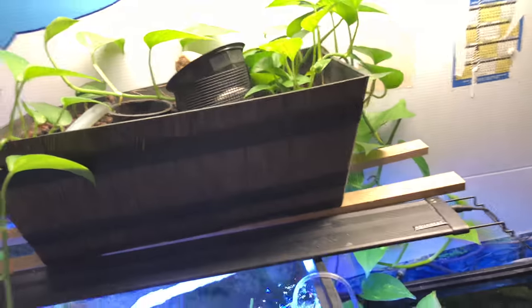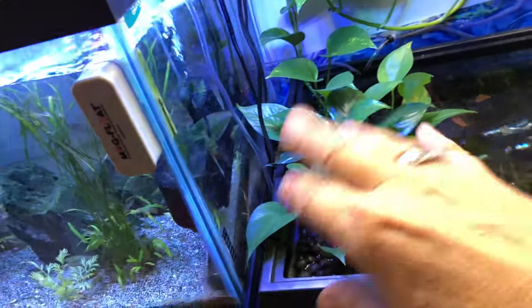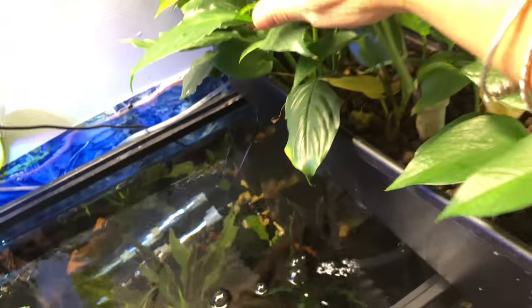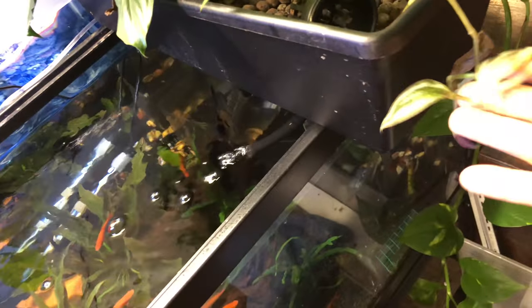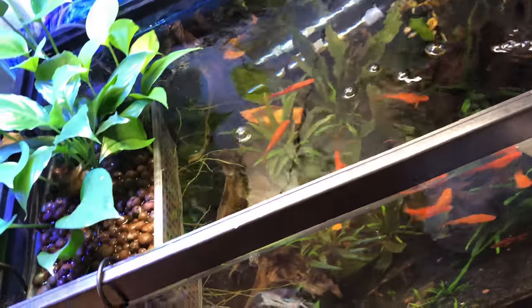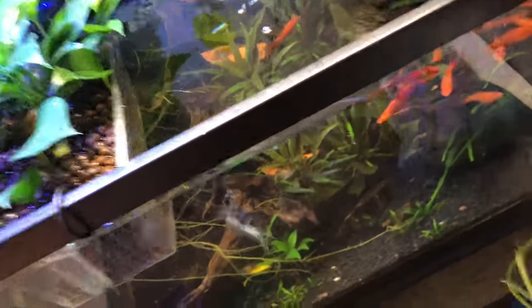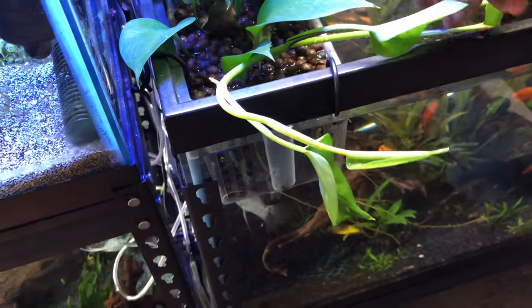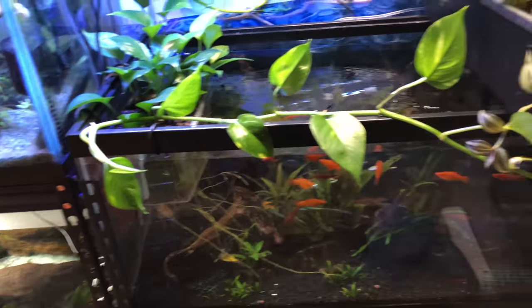A little bit of aquaponics going on here, but with just house plants. Spathlilies, pothos, spathlilies. I got a wandering Jew. Oh yeah, we got some pothos going again. Look at this pothos. This is huge. I should bring it over like that. There we go. Now I got that pothos going.